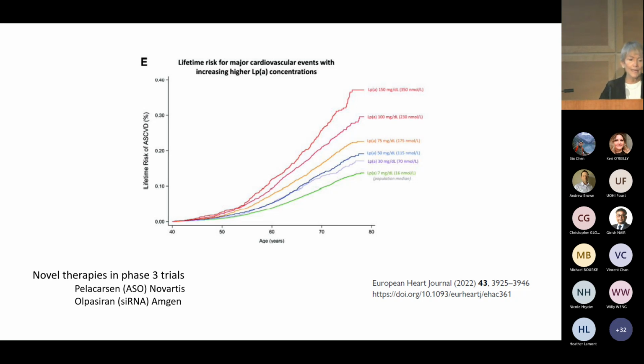already on statin therapy. And of course, like any RCT for a new therapy for cardiovascular prevention, the goal is to show that indeed this is of incremental benefit. So we may have those therapies available.